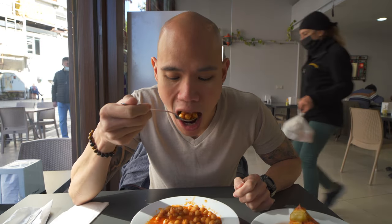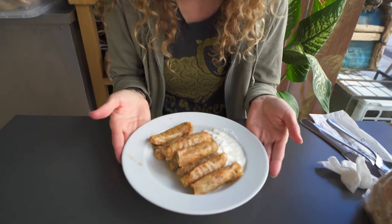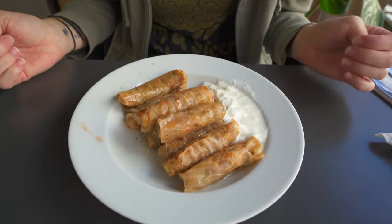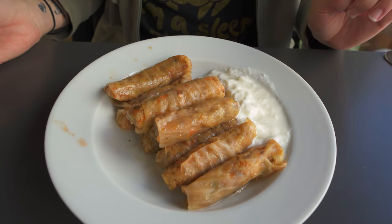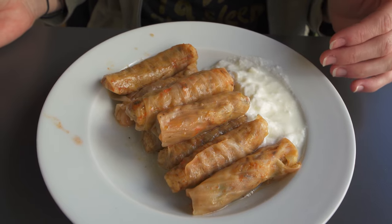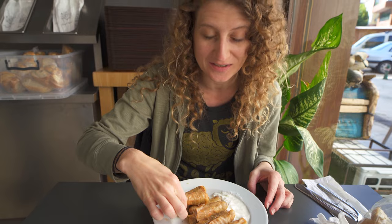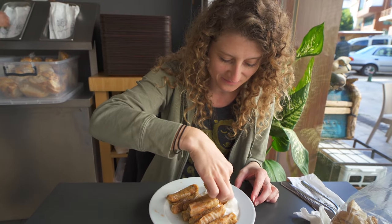Really, really tasty. I'm excited to try our sarma or dolma here, which look delicious. So you can see they are rice wrapped in most likely cabbage leaf, and we've got this really, really nice dollop of yogurt next to it. I love anything with yogurt, so I'm pretty excited for this.